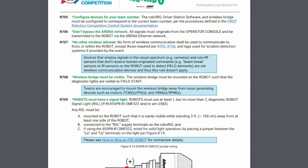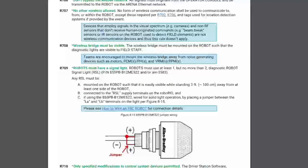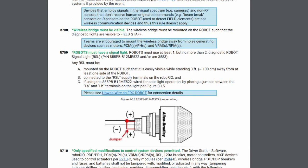R709. Robots must have a signal light. Robots must have at least one, but no more than 2, diagnostic robot signal lights, RSL. Any RSL must be A. Mounted on the robot such that it is easily visible while standing 3 feet away from at least one side of the robot. B. Connected to the RSL supply terminal on the RoboRio, and C.